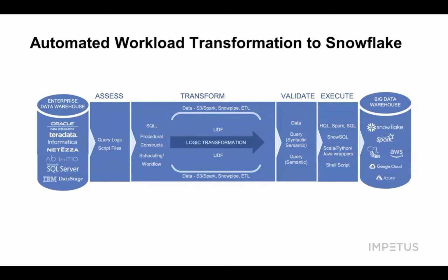As far as validation is concerned, we'll ensure that the data has been validated correctly, and that all the SQL and all the workloads that are getting converted are also getting converted correctly. So in the end, we will end up with a system which is at par as far as functional capability is concerned. We will also ensure that all performance SLAs are being met.